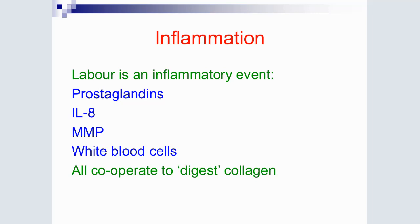Labor is said to be an inflammatory event. And on this slide, well, I can't see it, but perhaps you can. There we are. I've listed some of the biochemicals involved in inflammation. Prostaglandins, interleukin 8, MMP, white blood cells, they all cooperate to digest the collagen.